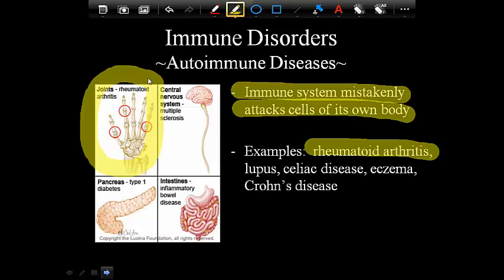So this is not a very pleasant thing to have, obviously. It's a problem also because we don't have a lot to treat it. A lot of the autoimmune diseases we don't know a lot about, and we're not sure how to take care of them either. Another very common one that you've maybe heard of before is called multiple sclerosis.